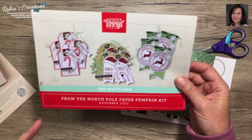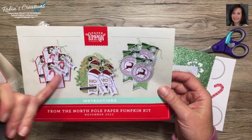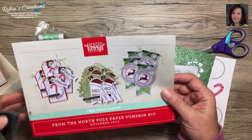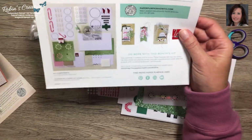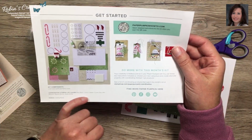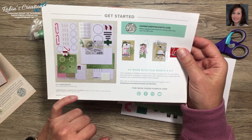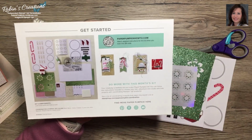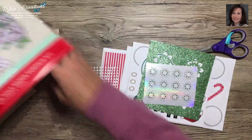So here's the instructions. They look very cute. And if you're not a tag person, these would look very cute just to make them like they are and put them on a card base. All right, so let's look at the coordinating colors. They are basic black, cherry cobbler, crumb cake, mint macaron, shaded spruce, and sweet sorbet. And then they always show alternates here of things that they have made with the kit. So let's get to looking at the details.